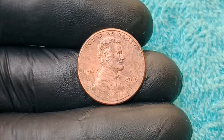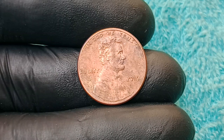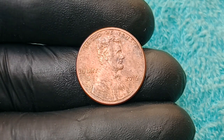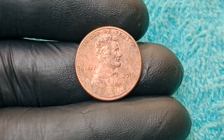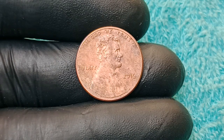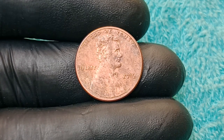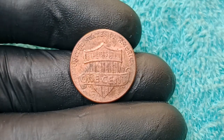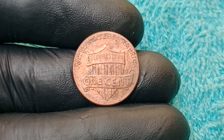In addition to double-striking mistakes, we find ourselves introduced to another fascinating error, die cracks. This occurs when the metal dies used to strike the coins can develop fissures during the minting process, leading to peculiarities in the coin's design, often resulting in additional lines or sections of design that were not intended to be part of the initial design concept.